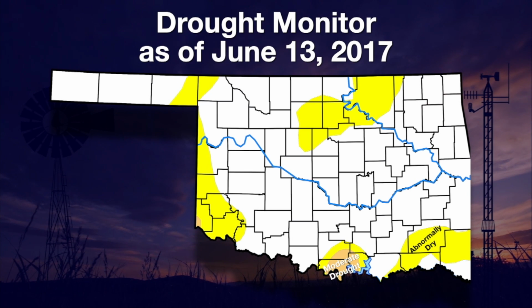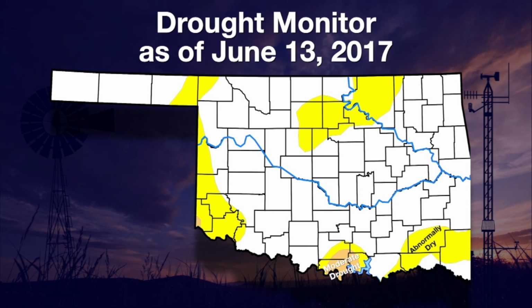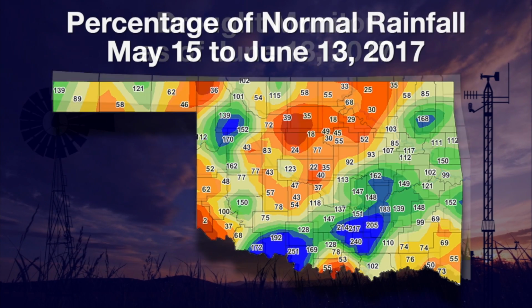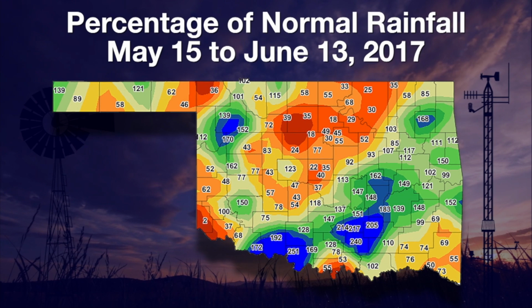And so from far west central Oklahoma up into Harper and Beaver County, and then up in north central Oklahoma through Osage County, and down there in southeastern Oklahoma, we do see those drought precursor conditions starting to develop. Let's take a look at the rainfall percent of normal maps for the last 30 and 60 days, and you can see what I'm talking about.